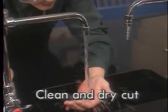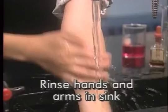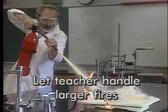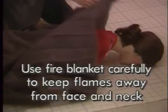Clean and dry the skin around a cut before a bandage is applied. Rinse chemicals from your eyes in the eye wash fountain. Rinse chemicals from your hands and arms with water in the sink. Remove your clothes on the way to the safety shower to rinse large spills from your body. Extinguish small fires in containers by covering them. Let your teacher use an extinguisher to put out larger fires. Put out clothing fires in the safety shower. If there's no other way to put out a clothing fire, use a fire blanket carefully to keep flames away from the face and neck.